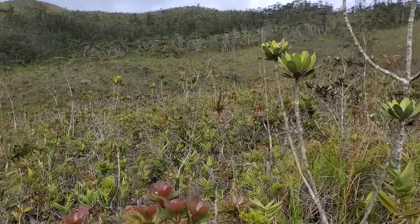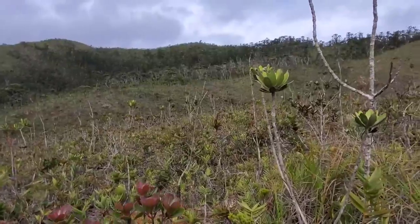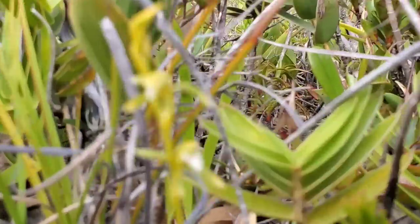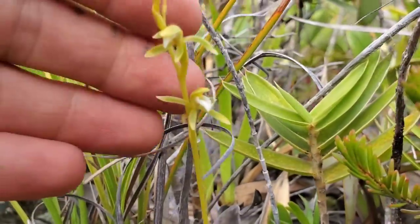Okay, this is where we'll be rolled out camping for the next two nights. Hopefully it don't rain. I didn't bring a tent. It was too much weight with all the water. But then we got up here and found there's water up here anyway.